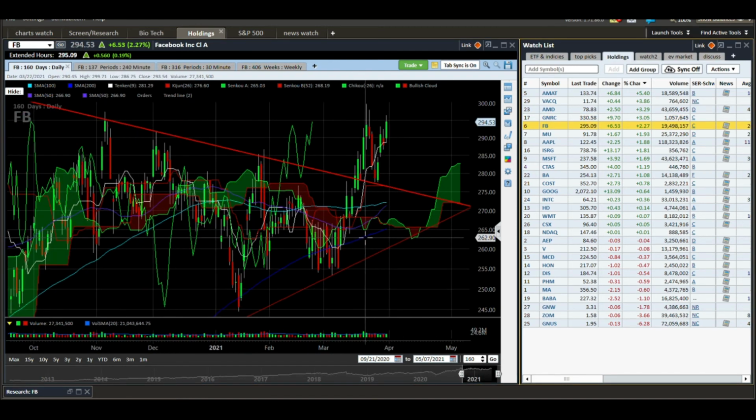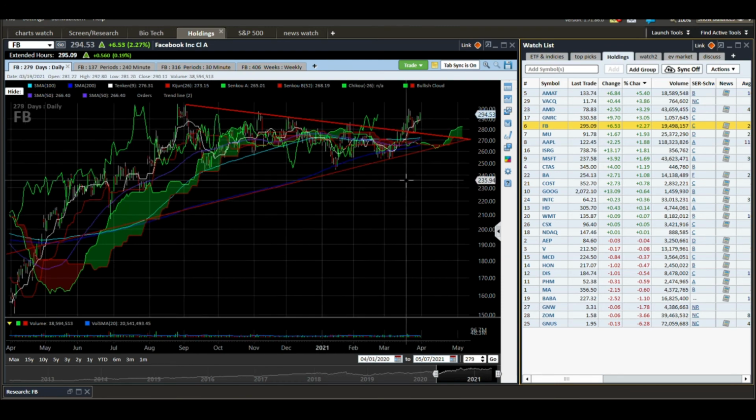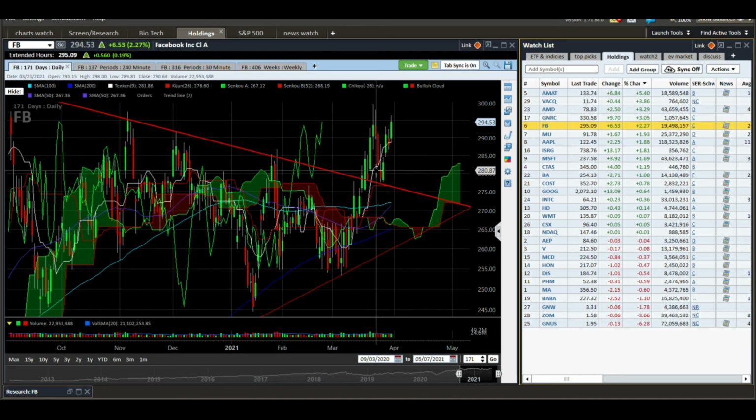Facebook I like. This just broke out of a consolidation wedge. Looking pretty good. We came back down. We tested it right here. We had this nice push up and a couple bearish candles. Pretty big move down here. Tested the top of this wedge thing, and we bounced again. I like this on pullbacks.